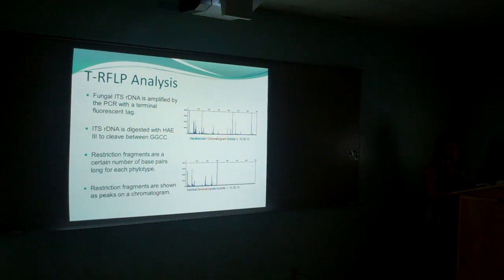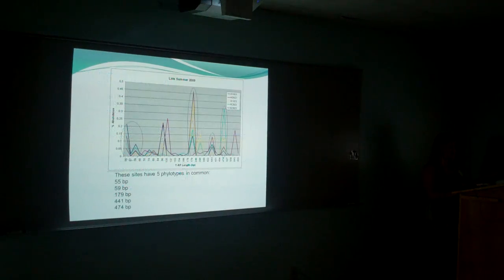Now, these chromatograms came straight from GeneMapper, but I have overlapped them for each site so that you can see the ones that they have in common. Here in late summer of 2009, there are 5 phylotypes that these sites have in common: one at 55 and then another at 59 base pairs, and then also 179, 441, and 474.